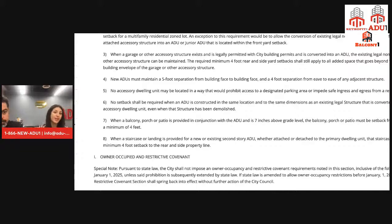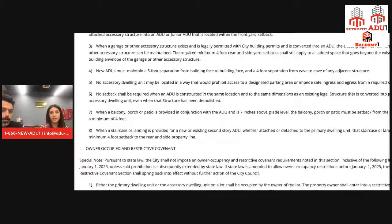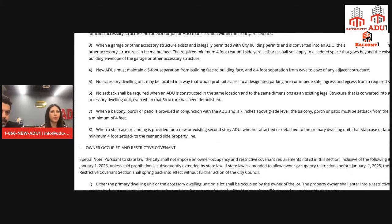I have not seen this in any other city. Typically, external stairways are not permitted in any of your setbacks or your building separation. So we usually have to design them within the structure. If it's a carport, we would have to put it in the center of the carport, for example, or build whatever the building separation is, and then even further in order to fit in that.